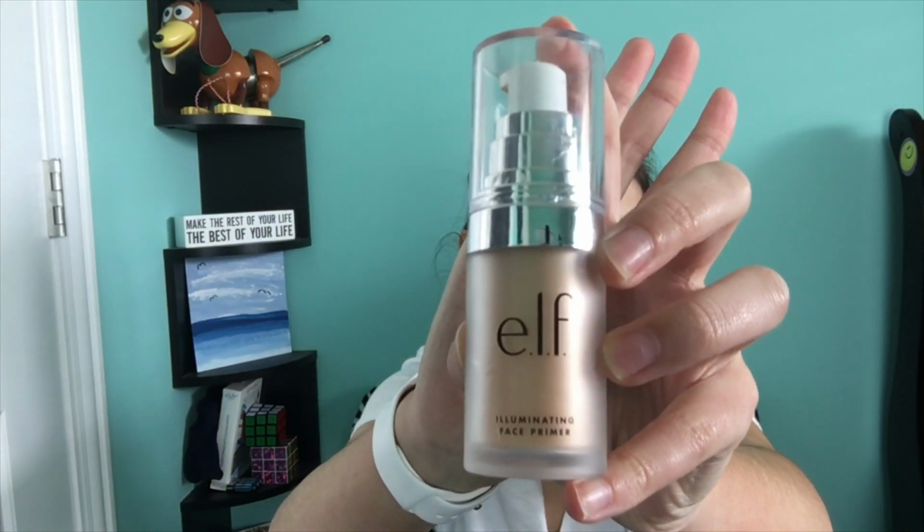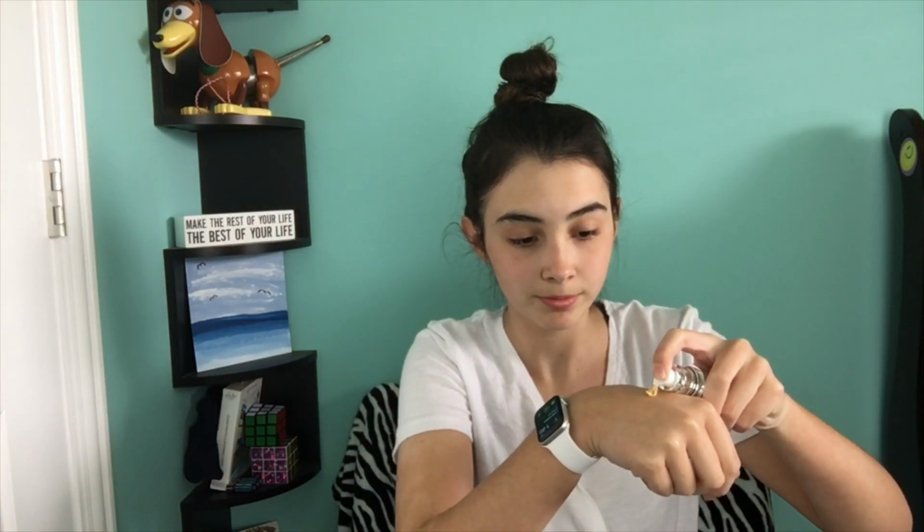I'm starting this tutorial off by using my e.l.f. illuminating face primer and applying that all over my face. I forgot to mention in the intro of this video that I will be using mainly drugstore products to show you that I can get just as flawless of a look with these products as I can with higher end products.